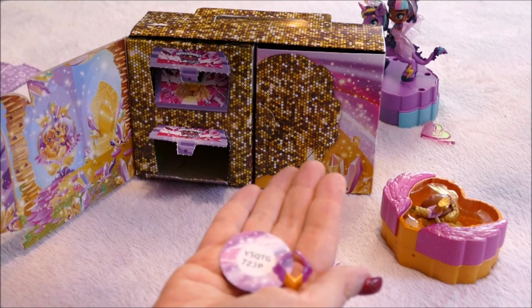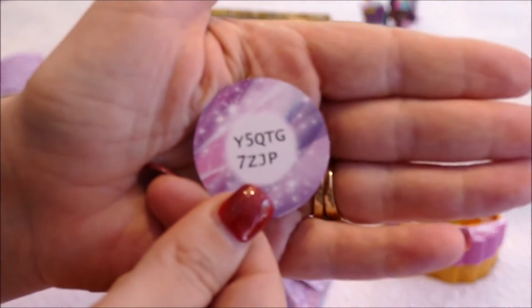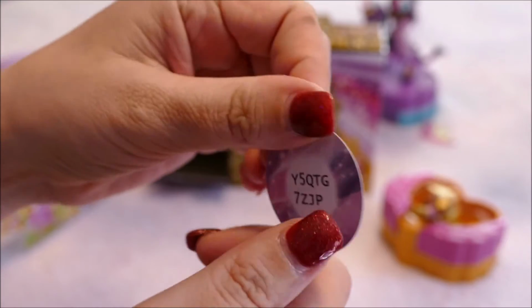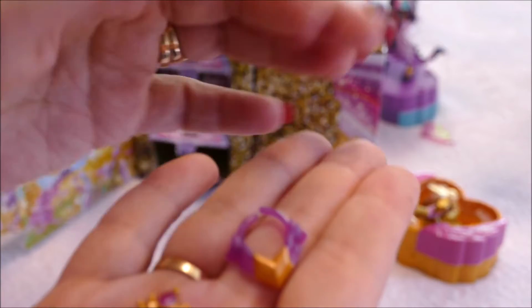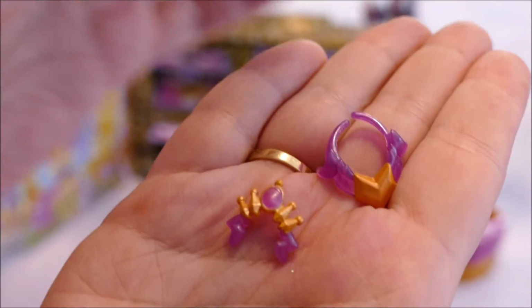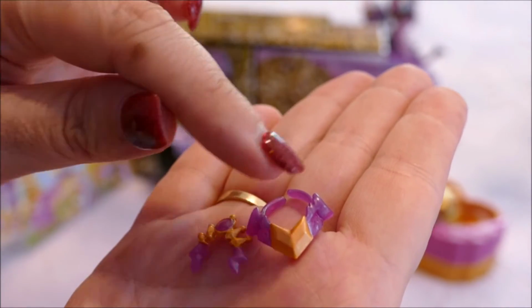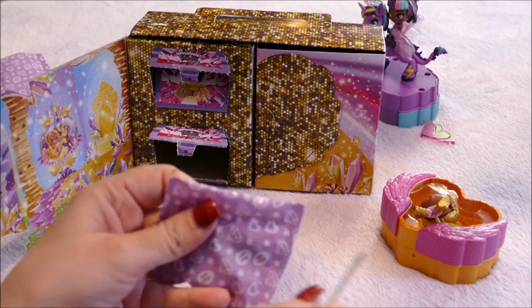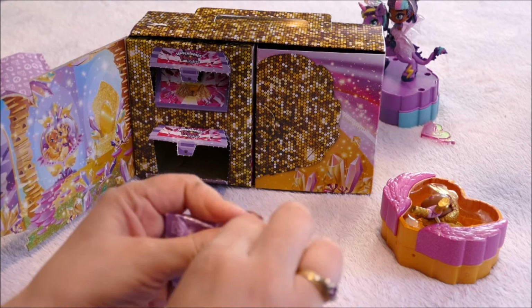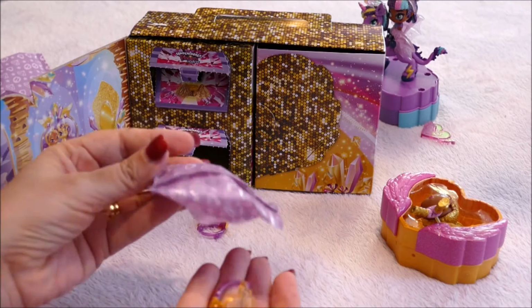So there is another Hatchtopia life code. If you're an adult and you have a child who's into it, there you go. I'm not. You're welcome. Here we have the accessories to go with the rider. Looks like some sort of tiara there and a necklace. And then the other one, again, it has a peephole. Makes absolutely no sense whatsoever. Maybe in case you didn't want it at the last minute.